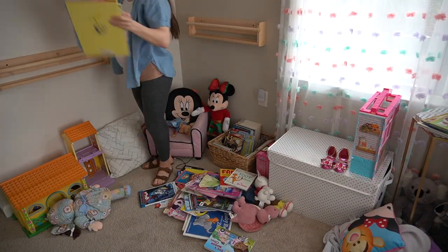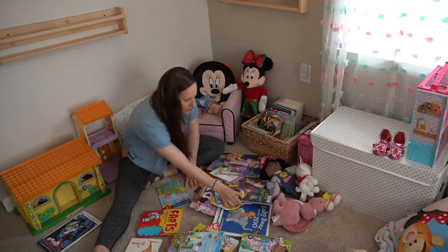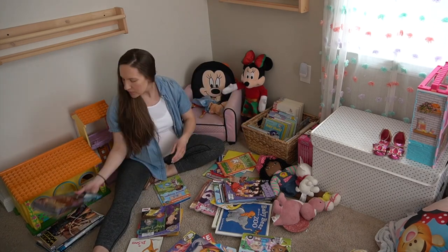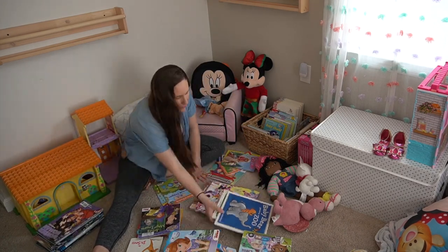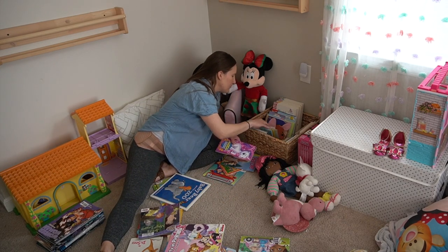Now I'm going through most of the books and toys in her room. I was surprised because I thought I was going to get rid of way more than I did. Regardless, it's still nice to take inventory and organize everything from time to time. You can find the most random things hiding in unexpected spots. If you have a toddler, you know what I'm talking about.